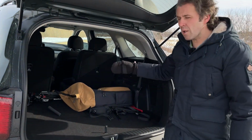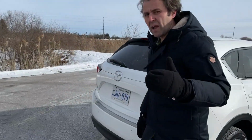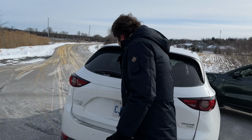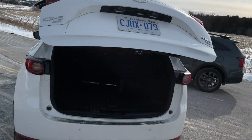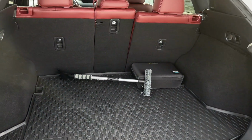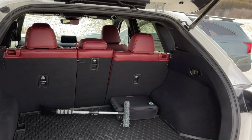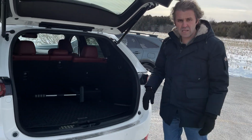The difference is that the Telluride behind the second row offers more space. The Mazda, on the other hand, also offers quite a lot of space. Power liftgate, similar on both, hands-free tailgate as well. Because you can see tons of space behind the second row. The difference is that this doesn't offer a third row with this package. If you want to get a third row, you have to go all the way to the CX-9.